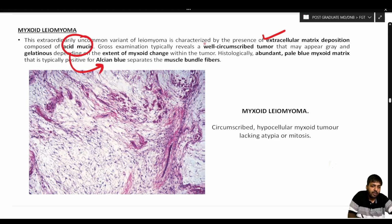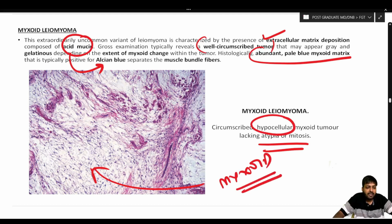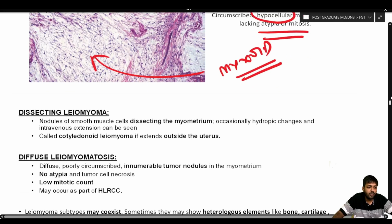Okay, so these are grossly well circumscribed tumors and they appear grayish and gelatinous, depending on the extent of myxoid change. Histologically, abundant pale blue myxoid matrix is present and it is hypocellular, and they lack atypia or any kind of mitosis. So this is the abundant myxoid area and we can see that they are hypocellular areas. Okay, abundant circumscribed hypocellular myxoid tumor lacking atypia or necrosis.